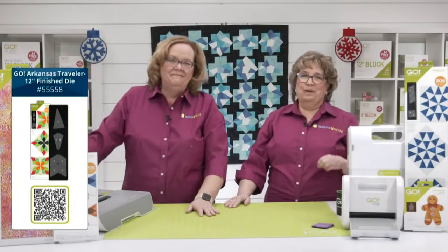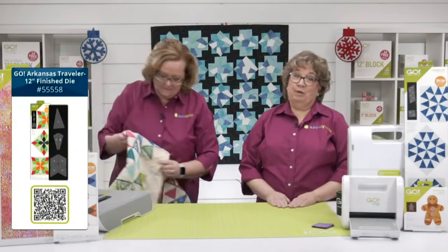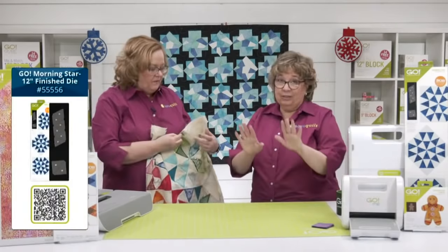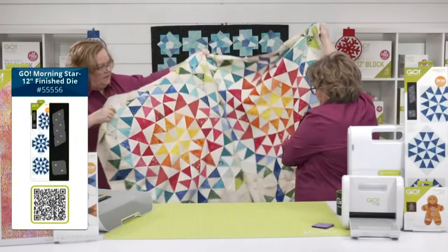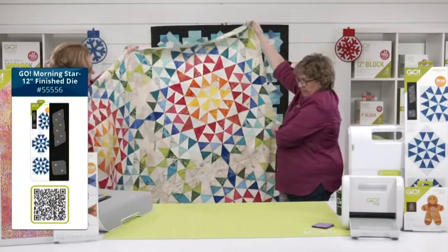Well, the next one we want to share is from our own Lynn Gibney. And she shared this UFO with us, made with the Morning Star die. Okay, hands down my favorite die. We're going to look at the die, but we have to show you this quilt. Okay, I'm going to hold it. It takes two of us. Here we go. Okay, so we're going to just hold it at an angle here.